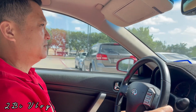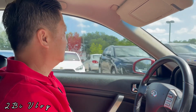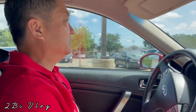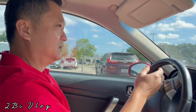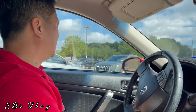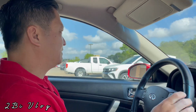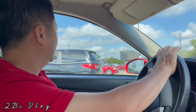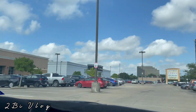We go pick up the new car. We're gonna pick up a couple of Tesla Model Y. We ordered it on October 4. Today is May 28. So basically, seven more days is exactly 8 months. So it takes a long time to order.